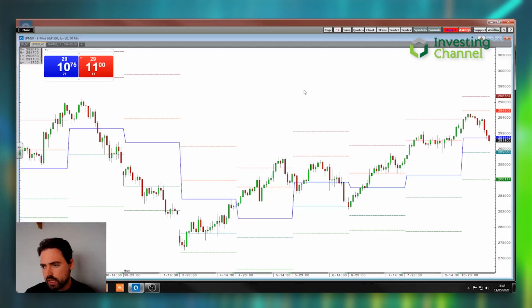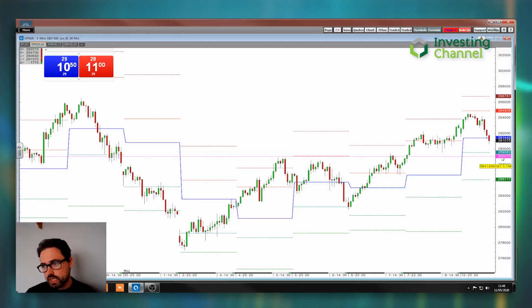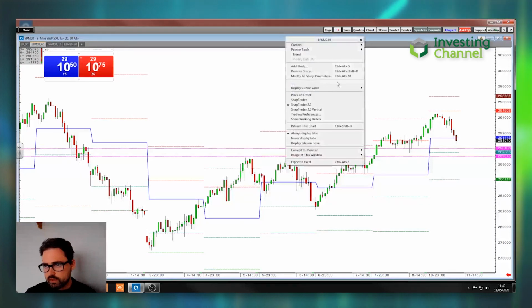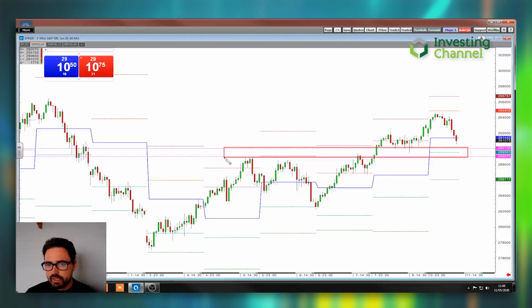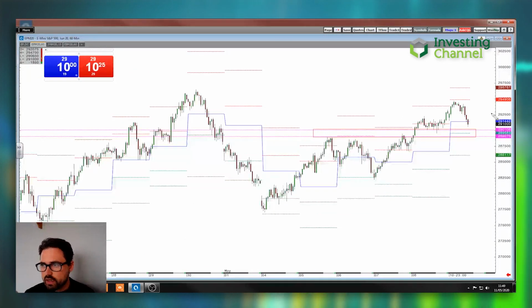Don't forget the S&P, let me just put this onto 60-minute. The big level for me for the week is going to be this area here. Call it a zone, 28.90 to the handle. I think we've got to come down to test it. If buyers take over that, we can then look to test the high of the last month.